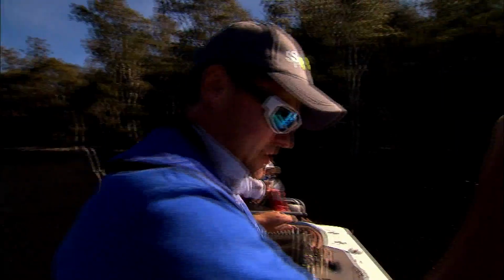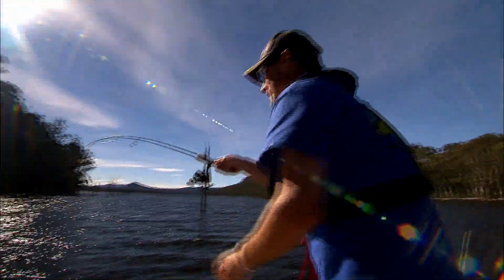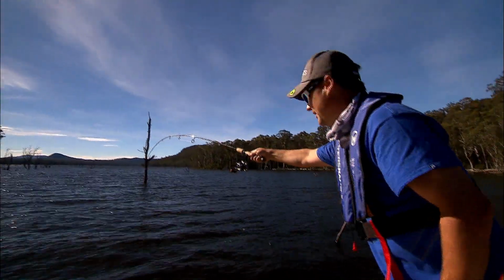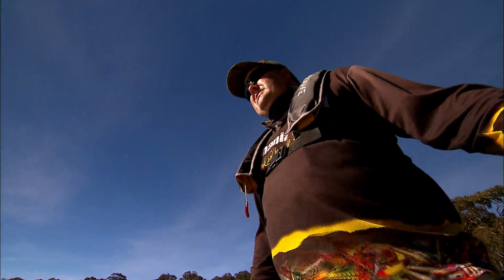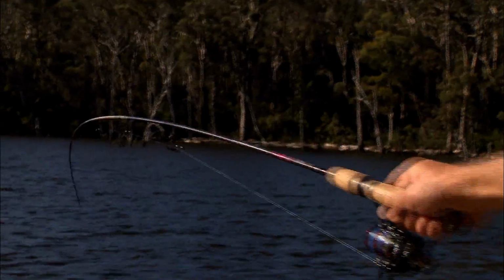Oh, now, I'll try and come back around this way. Excuse me. We've got a big tree there. Okay. Just, oh. Watch him on that tree, Paul. Dan, I might get you to start the motor and just back up on this fish because he's going around that tree. Watch that snag, Paul. Watch that snag. Oh no, it's not good. Oh, he's touching the tree.